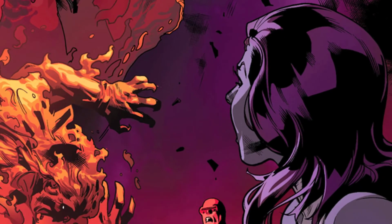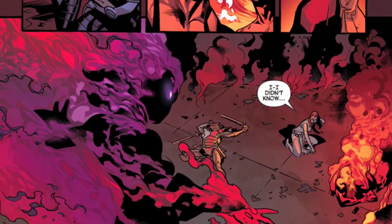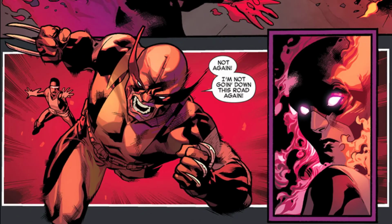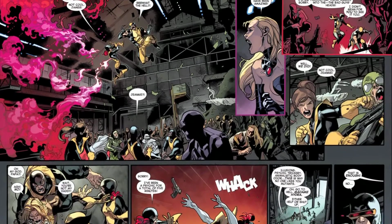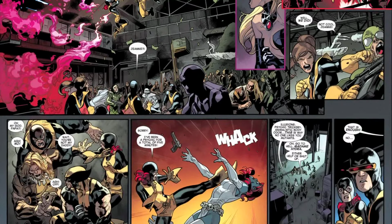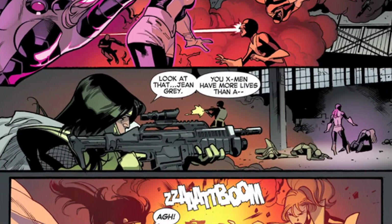So anyways, the basic gist of this issue is the huge battle that happens between Mystique and her gang, so that's Sabretooth and basically her gang, versus the original X-Men. The issue is just a long, drawn-out battle scene, with a couple of scenes at the very end, which you could call cliffhangers, but they're more like comments on what happened in the big fight. See, the thing about this fight that did well is two things.